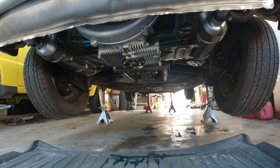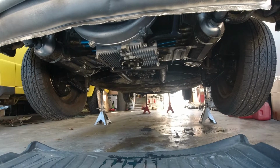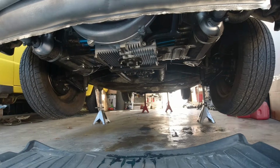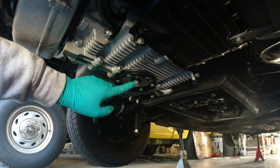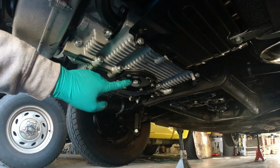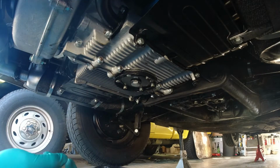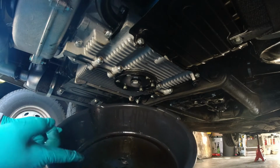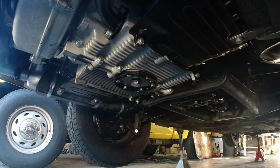I wanted to drain the oil just to see if there's any metal shavings in there. Hopefully there aren't, but we'll see what the contents look like. I do have this magnetic drain plug here, so if I have any metal shavings, it should collect there. But still, after I drain everything, I'd like to see how the oil looks inside the pan. So first thing is to get this nut off.